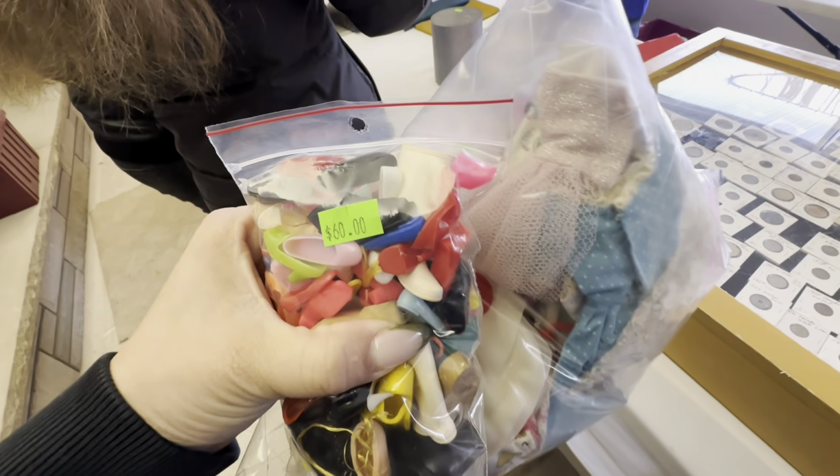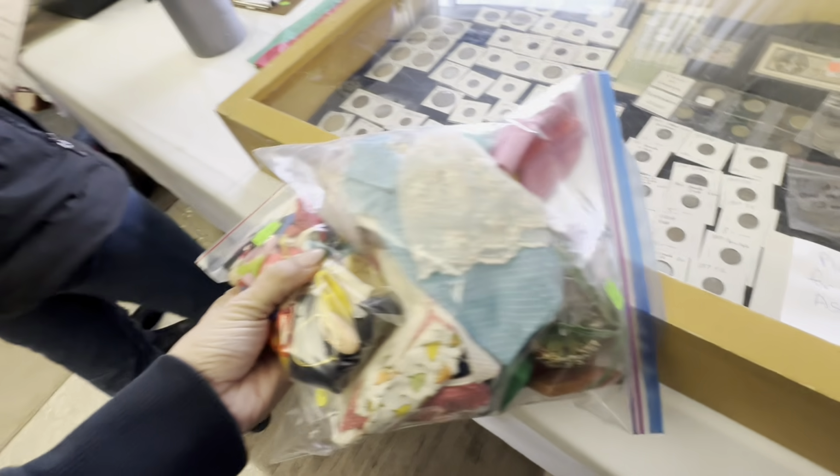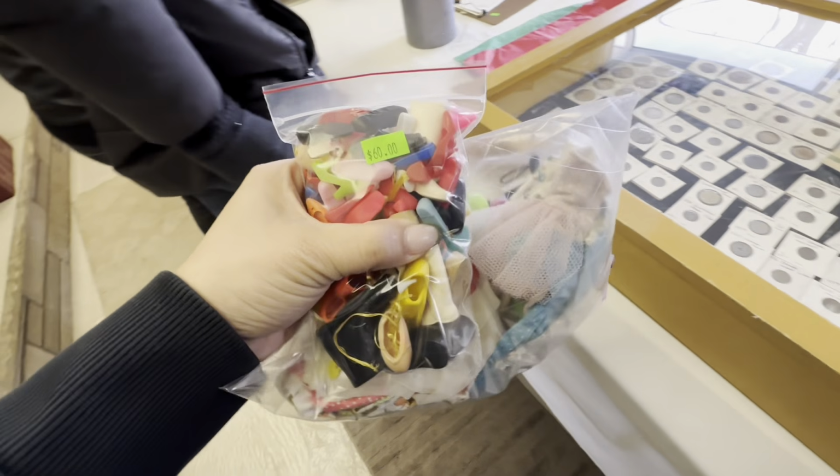It was half off day at this estate sale. I ended up paying $47 for both of these bags of vintage Barbie items. And this pickup should make me around $400.